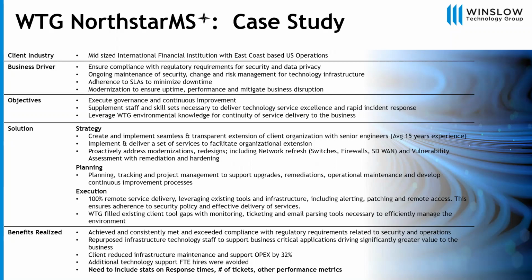Fantastic to work with. They're a mid-size financial firm with East Coast based operations. When they initially talked to us, they had regulatory requirements. Those requirements include ongoing maintenance related to security, patches. They have change and risk management. They need SLAs to minimize downtime and ensure someone's able to help them out in their time of need. They needed modernization to ensure uptime performance and really mitigate business and organizational disruption.